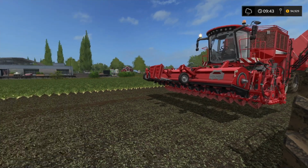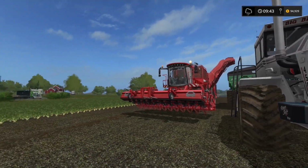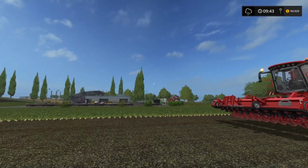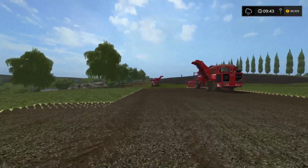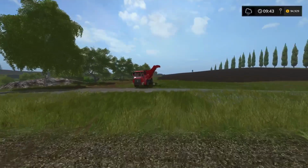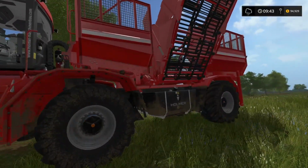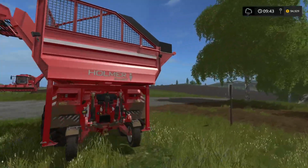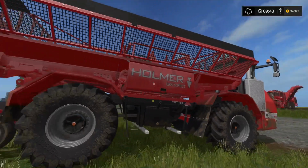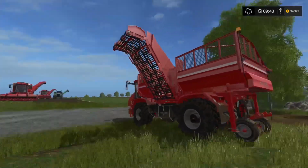I've stood here for a little while, just watching the world go by. It's been about half an hour, I suppose. What time is it now? 9:43. And they have just delivered it. It's my Terra Variant, but they brought the back. So we've got a sugar beet tank. Oh, they are absolute lifesavers. So yeah, it's no different to the grain one really, but it just takes sugar beet instead.